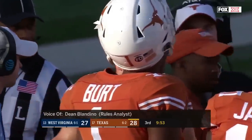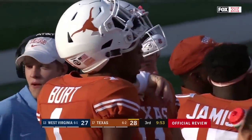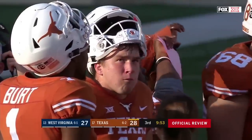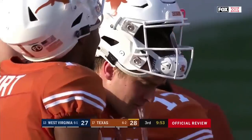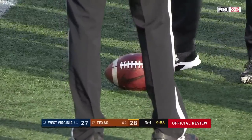And remember, it had to make basically exactly where they spotted it, because they've already measured and know that it's a first down by about 2 inches, just the nose of the football. So if they adjust this at all, they will know that it is not a first down, and it will then be a first down for West Virginia going the opposite way.